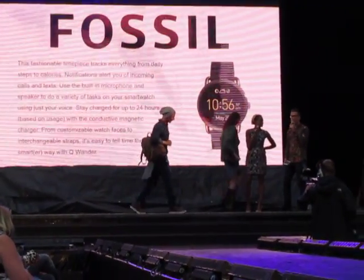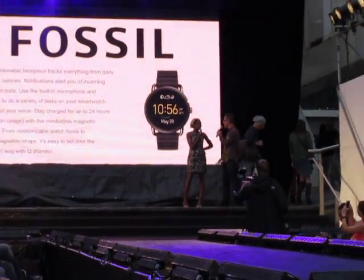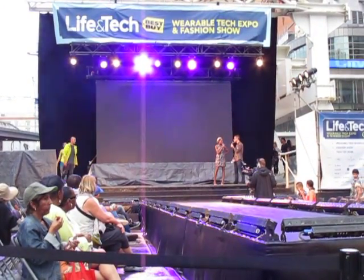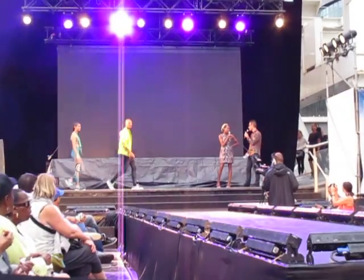And I really like the fact that this watch also boasts a 24-hour battery life. That's amazing. That is really key, right? Because then you don't really have to worry about charging your battery. I already have to charge my phone, so you have a little bit of allowance there.